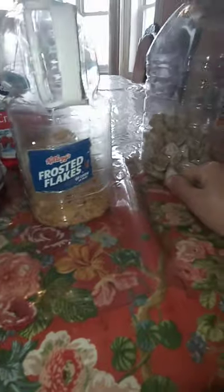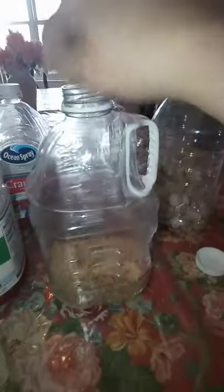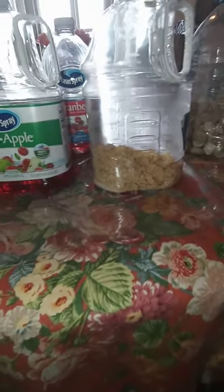Now, the hardest thing you're going to have is putting the cereal inside the mouth of the bottle, because the opening of the bottle may be too narrow to put cereal unless you use your hands or a little spoon. I want to tell you why I use a funnel.